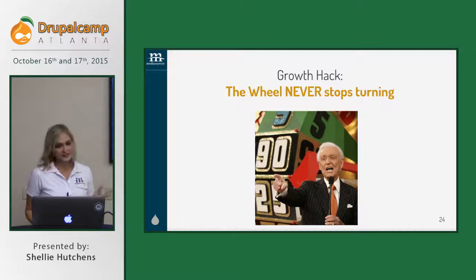So the final hack, the wheel never stops turning. So on Price is Right, you get one spin. With your digital strategy, those wheels never stop turning. You want to take everything that you learn and constantly do more of the right things, do less of the wrong things in order to gain big growth, which means you have to constantly be looking at your systems, analyzing what's happening, and making decisions based on that.